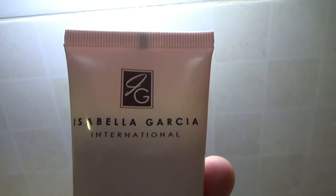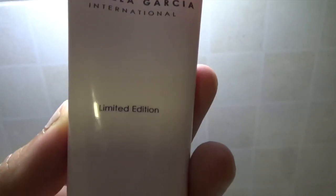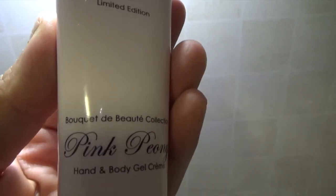So guys, I am just about to use some moisturizer, and today I'm going to be using the Isabella Garcia. This is a hand and body gel. I was sent this a few weeks ago, and it's the pink peony. So let me get that on.